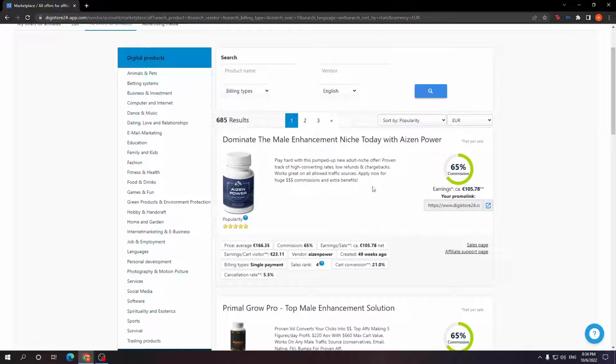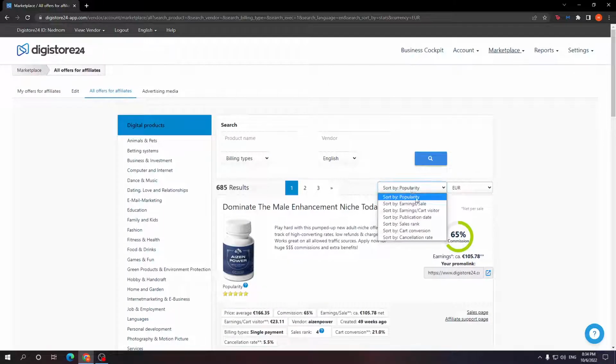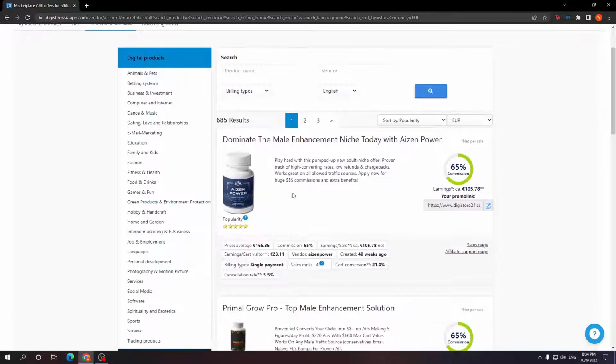So I hope you learned something out of this. Instead of sorting by sales rank, sort it by popularity and decide on a product that way. They're popular for a reason.